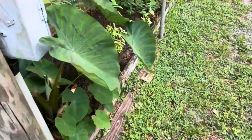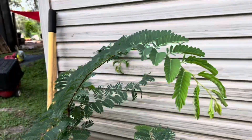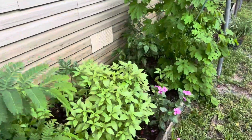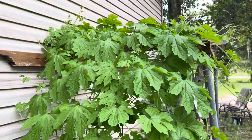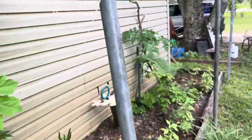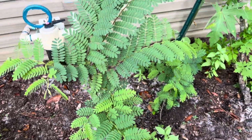Now we have some dashing bossy here, and tamarind tree. More marimon pork, Kareli here. Nice garden. Kareli by the tamarind. See the tamarind tree.